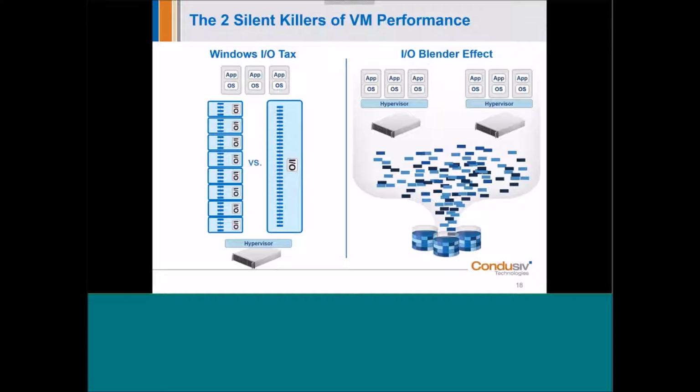Now, you might already be aware of the I/O blender effect on the right that mixes and randomizes the I/O streams from disparate VMs at the hypervisor layer before sending out to storage a very random pattern that is much harder to process than sequential I/O. And that's true for Flash, not just spindles. But before we look at that problem on the right at the hypervisor layer, we have to actually start by looking at a very different problem on the left that happens a little higher up the stack at the virtual server layer, where we find the first I/O inefficiency on a Windows VM.